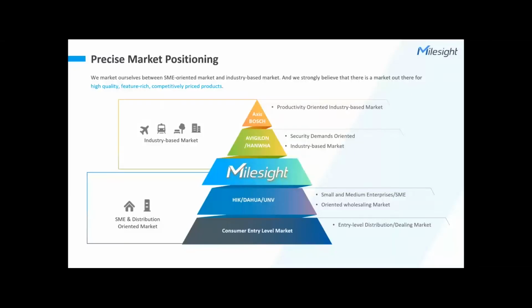So where does Milesight fit in terms of their view of where they fit in the marketplace? If you consider Axis and Bosch, Vigilon and Hanwha to be the upper industry, large deployment, large scale players in the marketplace, and then some of the more consumer-level brands, Hikvision, Dahua, UNV, and others to be in that small to medium sized space, Milesight tries to sit right in the middle. And right in the middle means a lot of things, right? Right in the middle in terms of a lot of function and feature set for your purchase price, but your purchase price is also in that middle range as well. So you'll get a lot of value for the functionality you get.